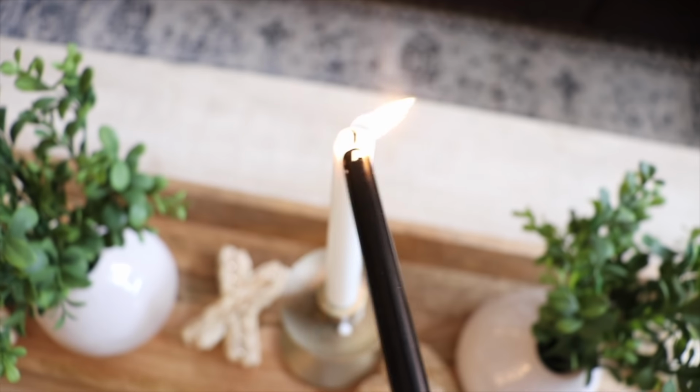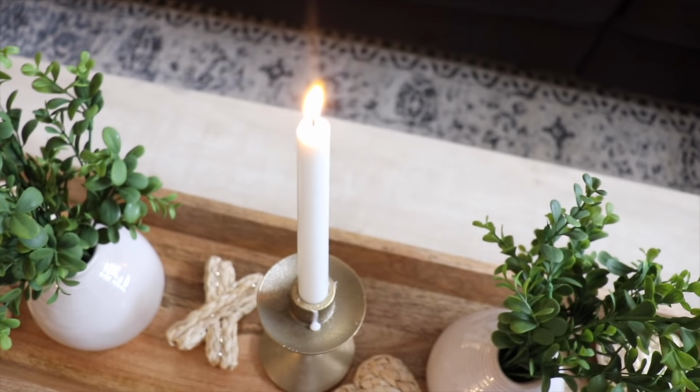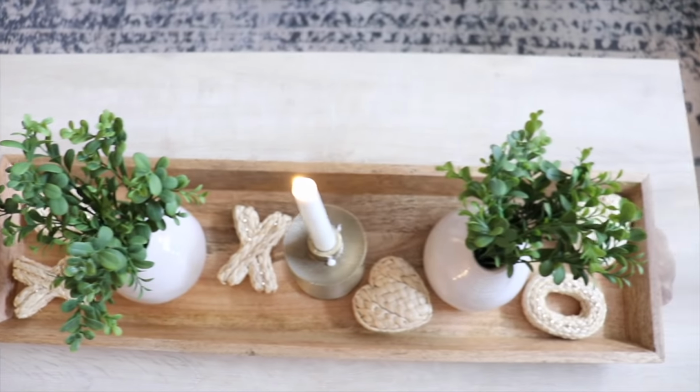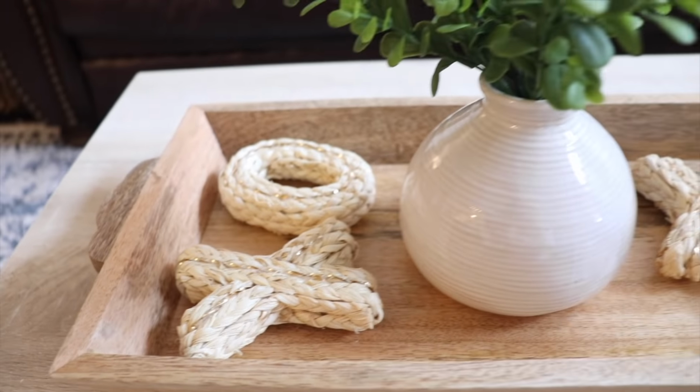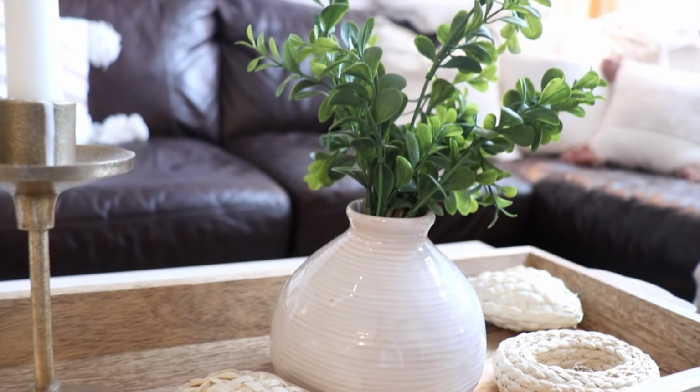Candles are something that I just love putting on when I'm done cleaning or organizing, or just honestly when I want to enjoy the space. I think it has just such a warm feel and a welcoming, homey vibe. So I do really appreciate a good candle here and there.